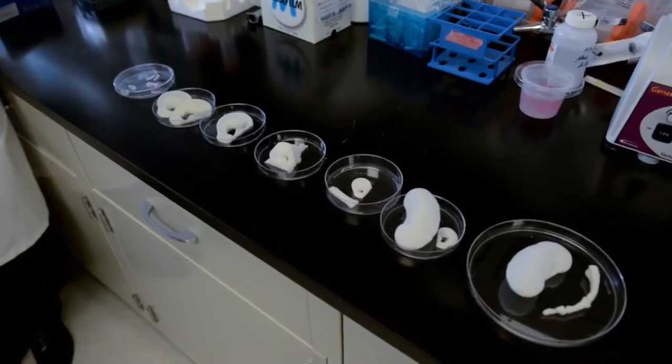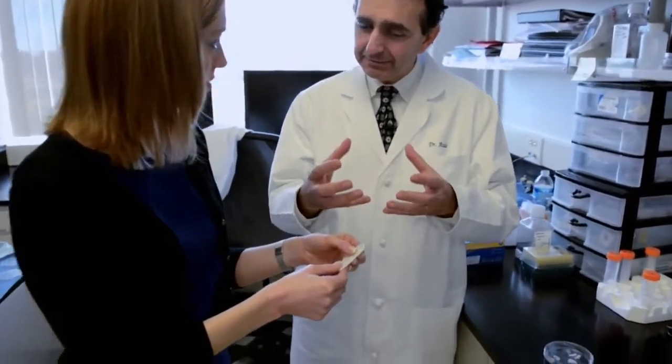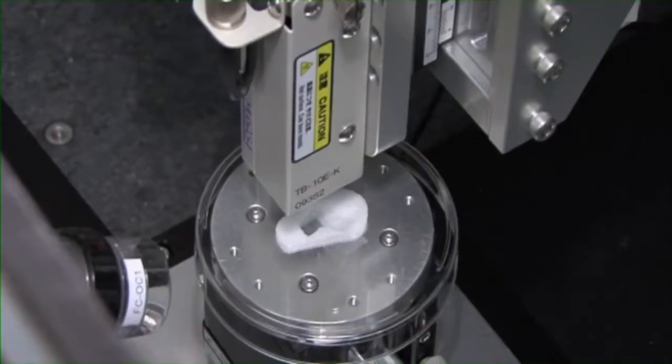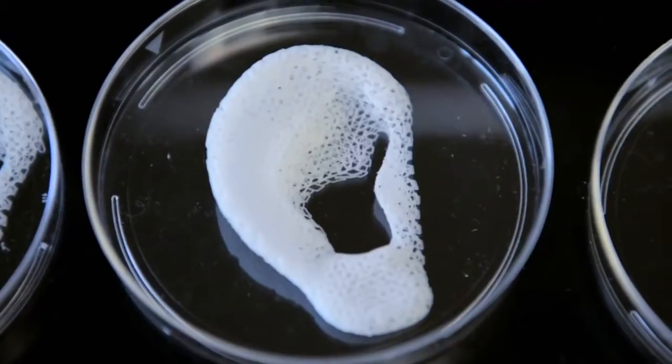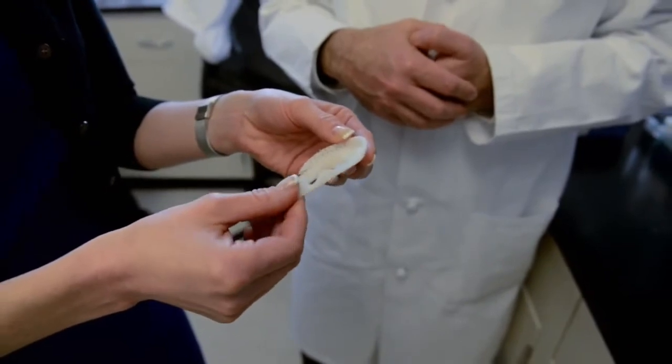So we're actually testing a lot of these structures right now experimentally. The way it works is the cells are able to anchor onto the scaffold. They start making new tissue, and as that starts to happen, this scaffold goes away. An ear takes between 4 to 6 hours to make, printed with what's called bioink, a mixture of biodegradable gel and actual human cells. One of the big advantages of these technologies is that you are using the patient's own cells. And by doing so, really, you avoid the major problem of rejection.